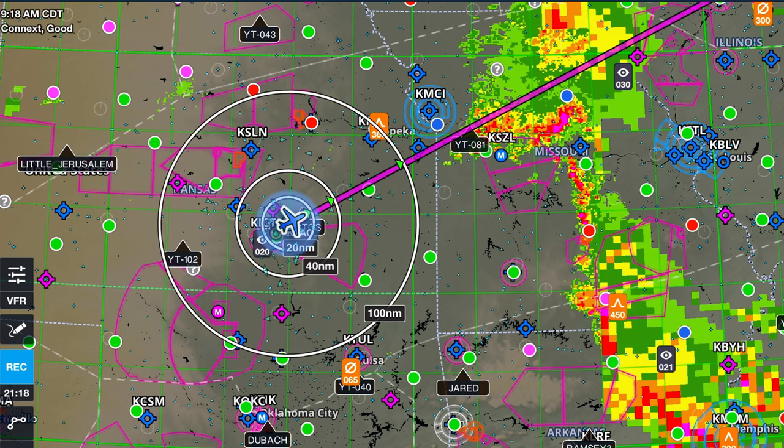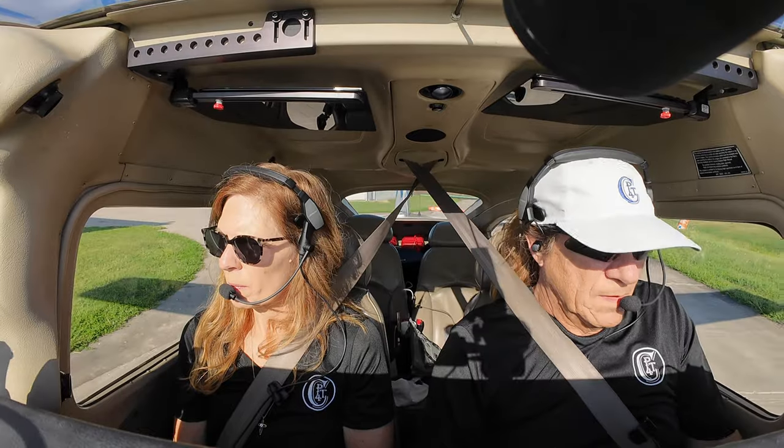As you see, we got a little weather to contend with on our flight. We're going to go ahead and take off and get a little closer, see if we can find us a nice gap, or if we just need to find an alternate airport to sit down and wait the weather out.